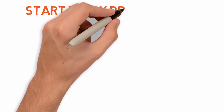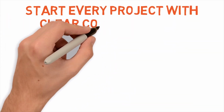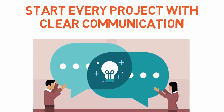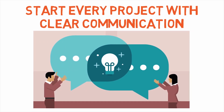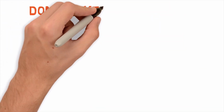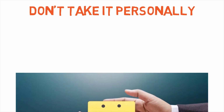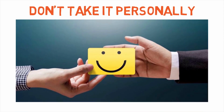First of all, it's important that you start any new project with clear communication. The more you understand your client's vision and goals, the less likely it is you'll have to make major revisions later. When you do receive feedback, it's important not to take it personally. Now, I know that's easier said than done, but the fact is, feedback is about the work, not you as a person. And it's an opportunity to grow and better serve your client's needs.